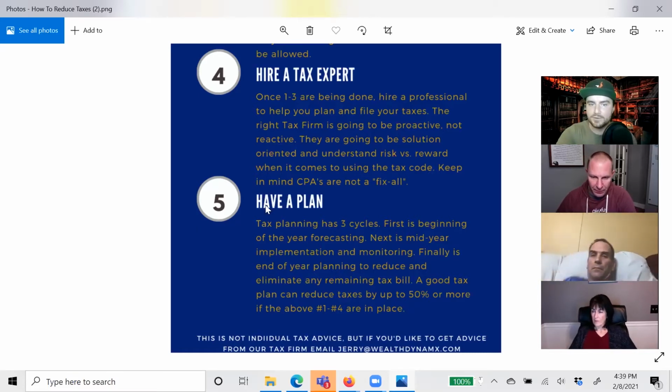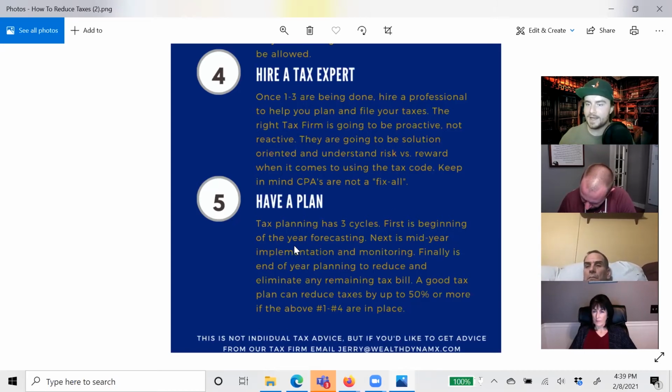So the 3 cycles here on planning is, again, the beginning of the year is forecasting. I'm forecasting based on my last year's profit and loss. What am I projecting for this year? What do I think I'm going to make? Based on what I think I'm going to make, what am I potentially going to owe in taxes? And then what am I going to do proactively and preemptively to reduce that? That's all happening in this forecasting phase.